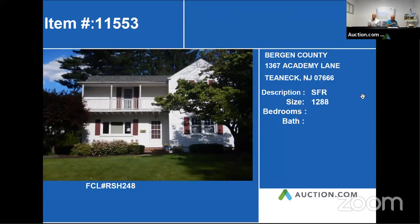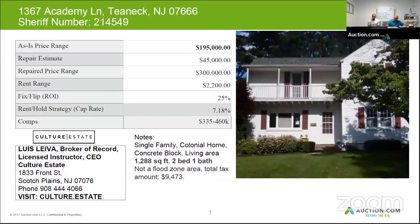Okay, our next property now is 1367 Academy Lane in Teaneck. This home is around 1,288 square feet. According to what we found, it is confirmed to be a single family. The home's square footage is correct at 1,288 square feet. It is only 2 bedrooms and 1 bath. It's not in a flood zone, and the taxes on this home are about $9,473 per year.